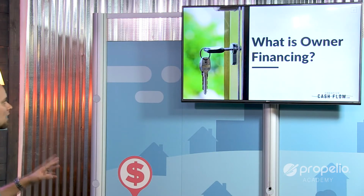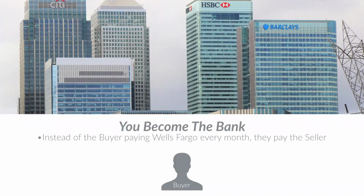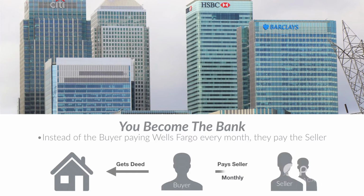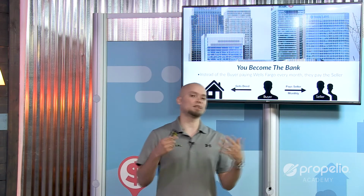So let's start off with what is owner financing. What is owner financing at its core? Well, at its core, all that happens in owner financing is that instead of the buyer paying Wells Fargo every month, they pay the seller. So the buyer's going to get the deed to the property, but they're not going to pay Wells Fargo. They're just going to pay the seller, whoever that is. That seller might be you. That seller might be your seller, right?